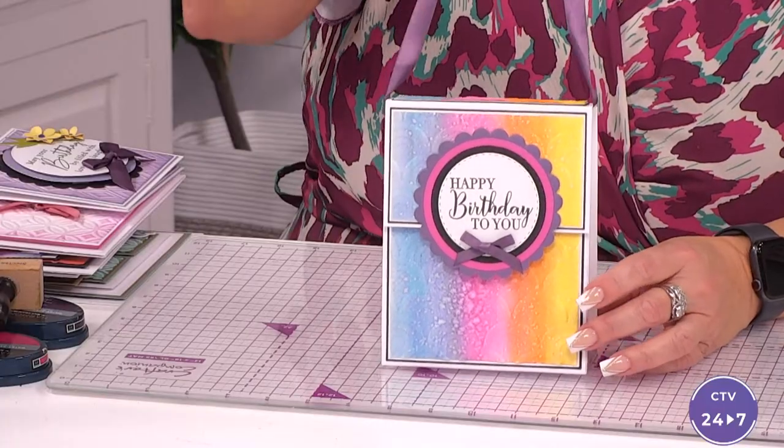Oh, wow. And I love what Nicole's done with this. She's created this beautiful bag, and that lovely design running through there. So look, this is gorgeous.